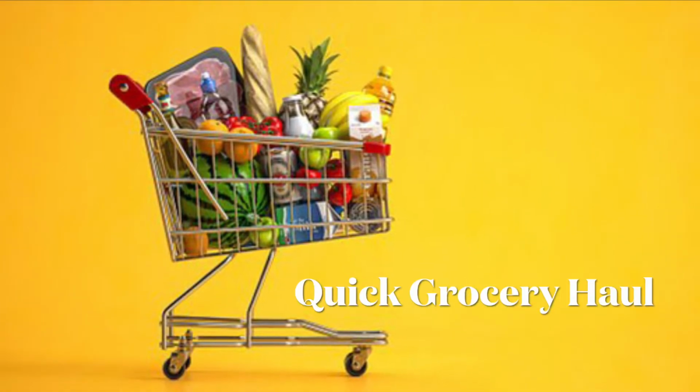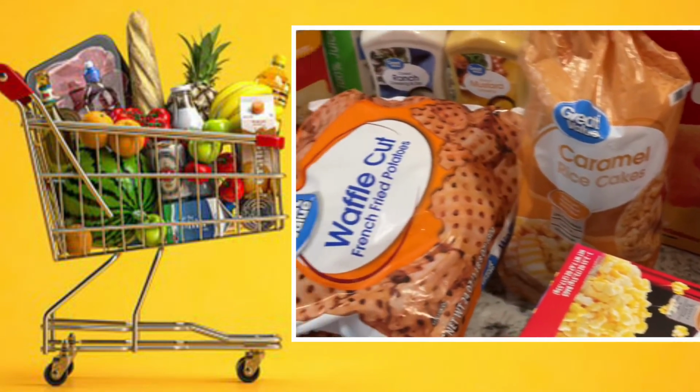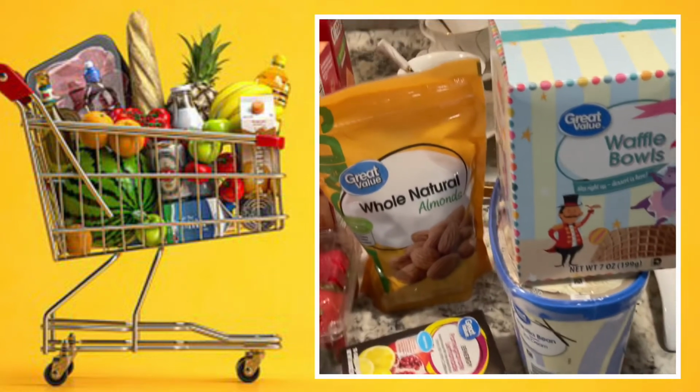There's no time to grab a beverage. This is a quick grocery shopping haul. I'm talking about 3 minutes quick. So let's go straight to the haul.